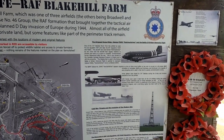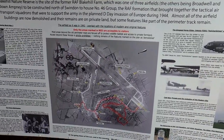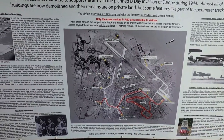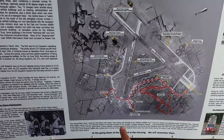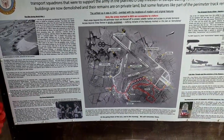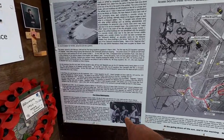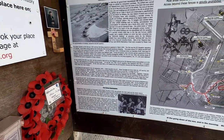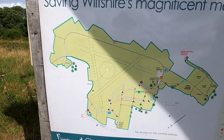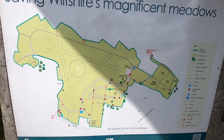RAF Blakehill Farm, and all the aeroplanes and stuff they used to fly out, and this is the actual map of what it was. You see we're down here, just there. Even had the flying nightingales out of here. This is what it's been turned into, saving Wiltshire's magnificent meadows.